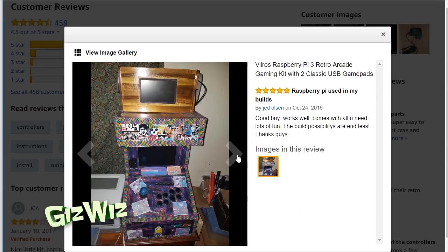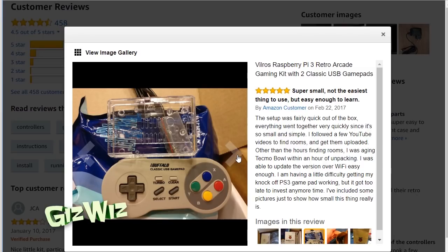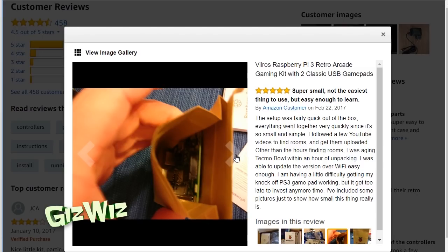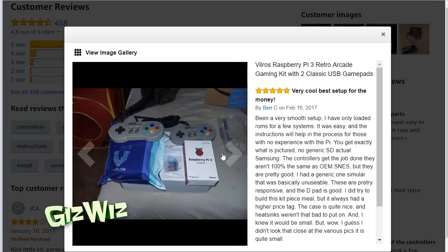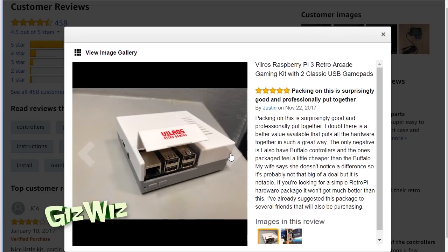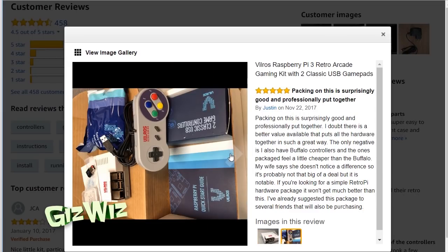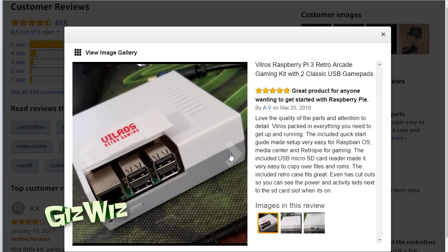So if you saw the show last week, and Chad knows how to build all this stuff, if you don't have that kind of knowledge, this link is on gizwiz.biz. You can get the whole system with all the cabinets and the Raspberry Pi and a gaming console. It's really neat looking. Yeah, for sure.